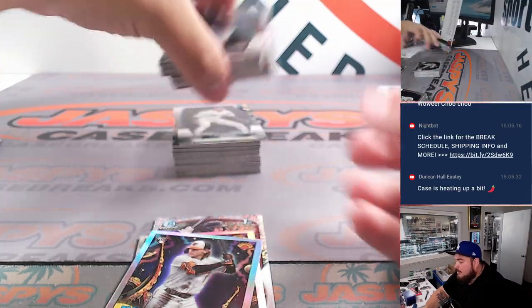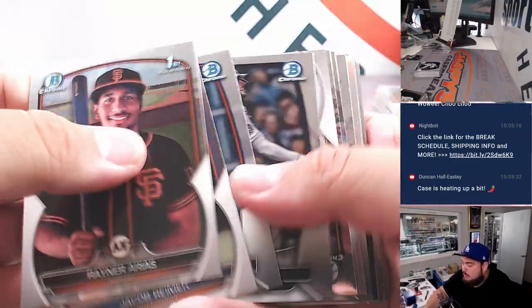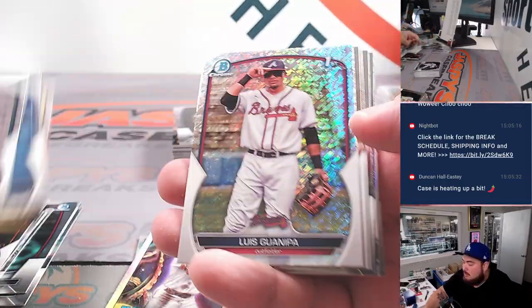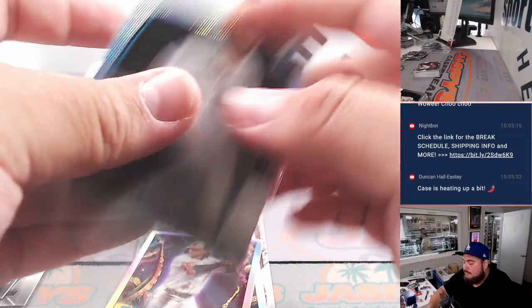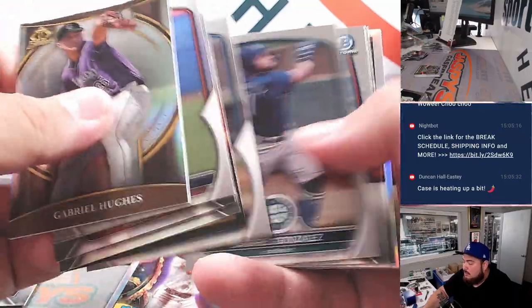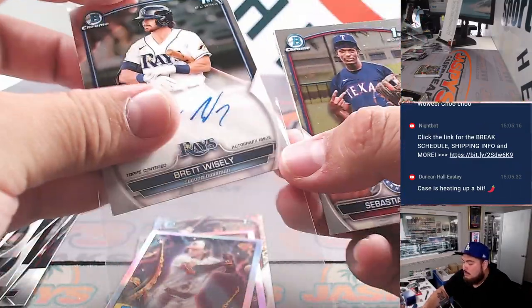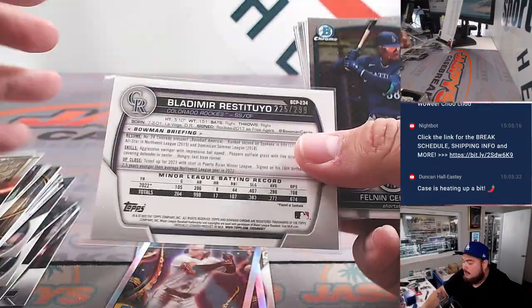All right, three more boxes, guys. Brian Acuna, Minnesota Twins. We got Yanel Laboy. Luis Guanipa. Luis Arias. On a 100. Brett Wisely for the Rays. Then we got Vladimir for the Rockies. Speckle there to 299.